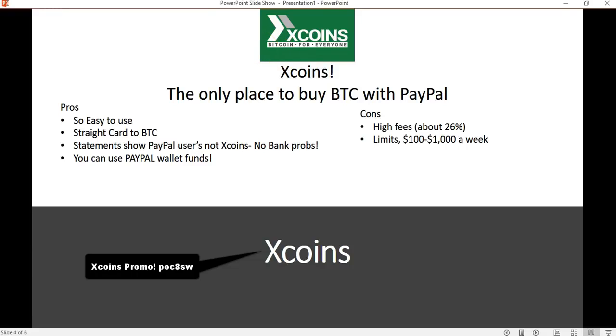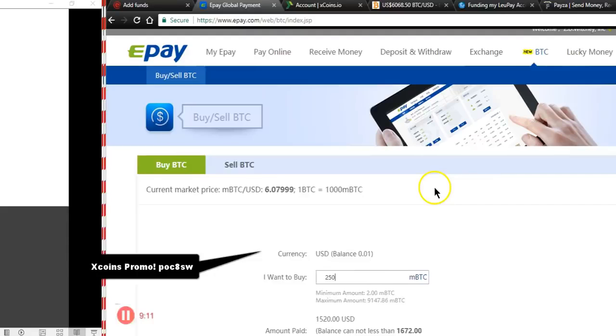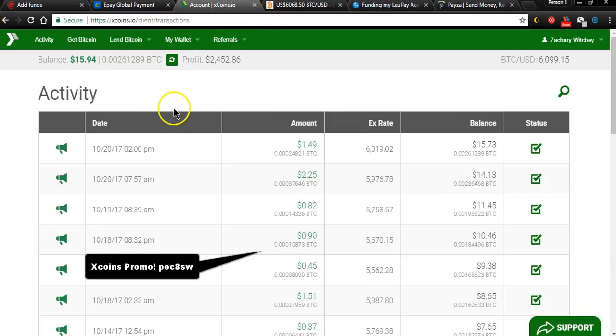And you can even use PayPal to buy the Bitcoin, which means you can use your PayPal wallet or any funding method you have into PayPal. The cons, however, are it's about a 26% fee, which is completely off the wall compared to anything else I'm showing you right now. And the limits are $100 to $1,000 a day. So I guess that's $7 grand a week if you buy it 7 times a day, but you have to work up to that verification. So let's look at Xcoins right now.